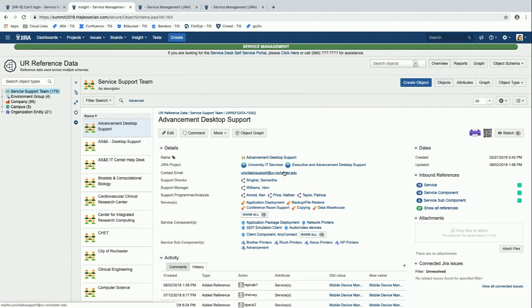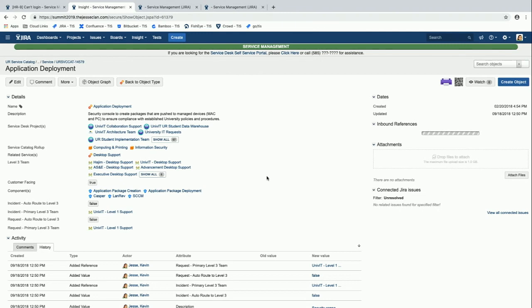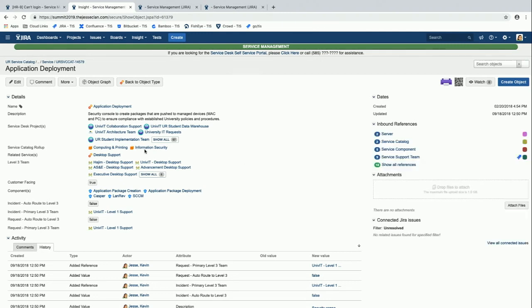For the service catalog, I can now go from the support team into the service. So let's look at application development. I now have a different view. Okay, I know all the support teams now that are supporting application development. In a decentralized environment, we don't have one application group. There's many application groups. I now know them all. And I included my desktop support for our application development and deployment. There's other teams in here as well. I know what Jira projects are responsible for this. That helps with the routing piece. So automatic routing based on this data is now possible.